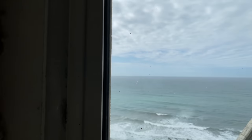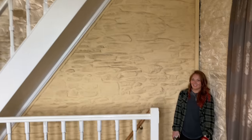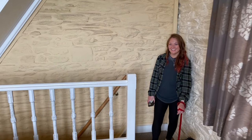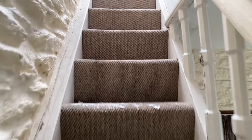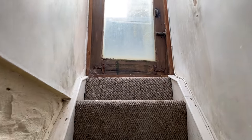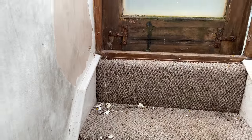Okay, well, I think, oh no, we have another staircase. I think that could take us onto the roof. Oh, yes. We're gonna go and have a look. Oh my God. Okay, well, there is a little door here and it looks as if it's open. And it also looks as if it hasn't been opened in a very, very long time.